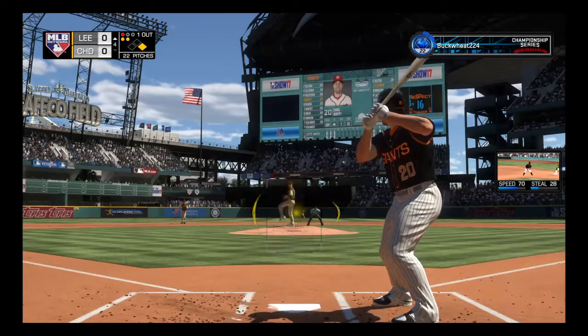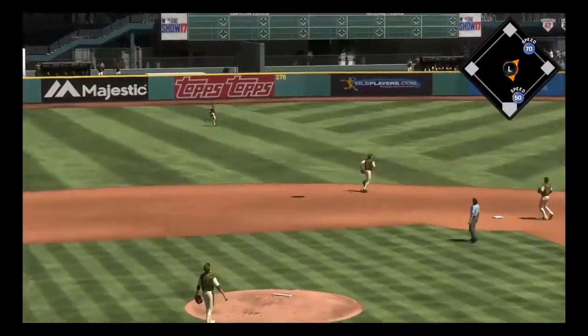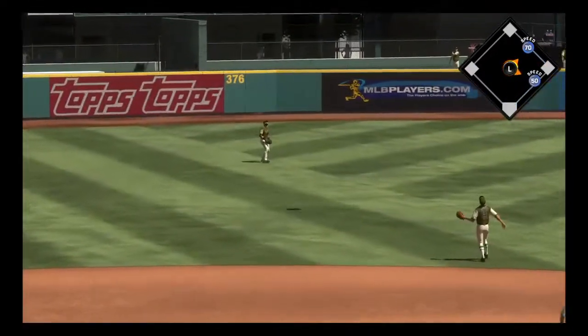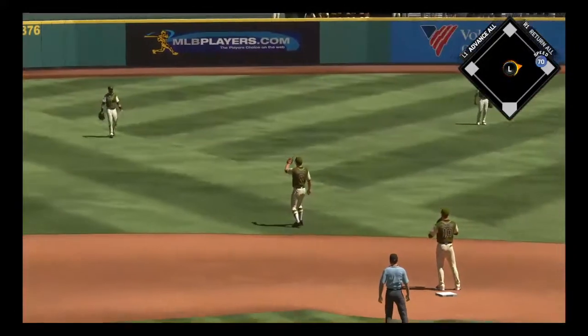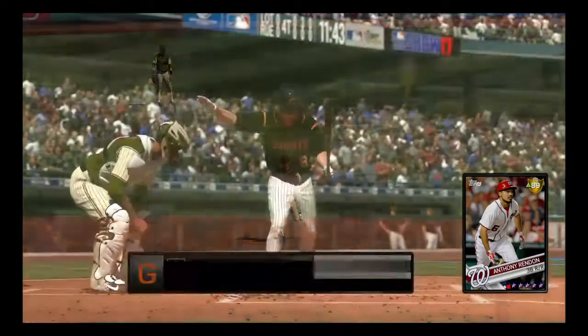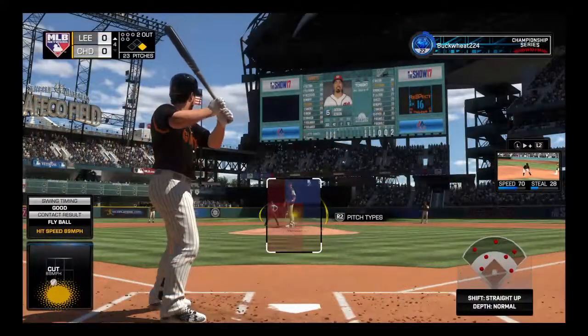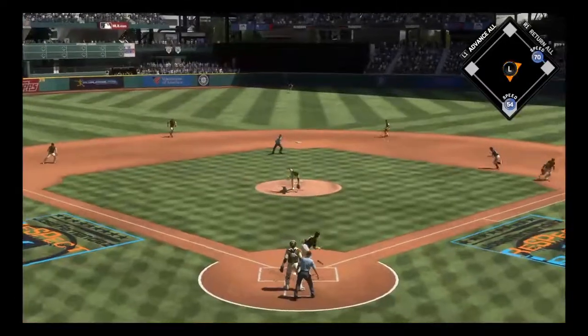Still all zeros in the run column here in the 4th inning. Dan, does this continue, or does somebody score here? I think this continues for a while, Matt. Both of these pitchers are throwing very well, throwing strikes, having good command of their off-speed pitches. This is going to be one of those low-scoring affairs. Stepping in, Anthony Rendon. 0 for 1 for him here in this one.